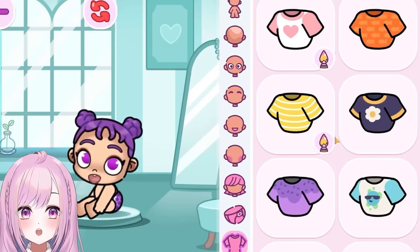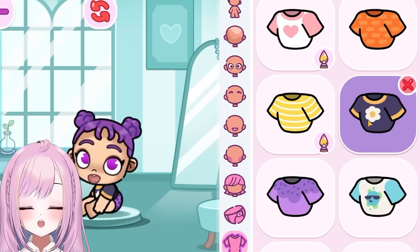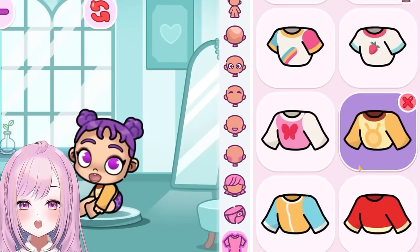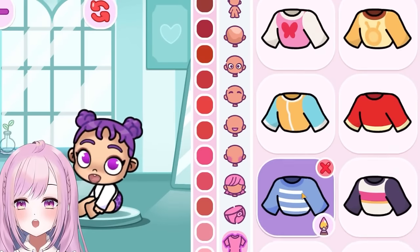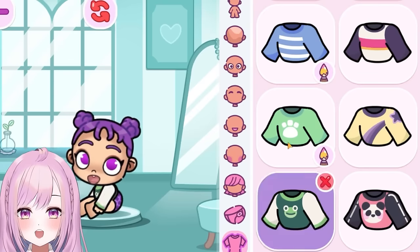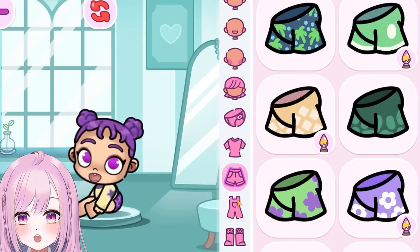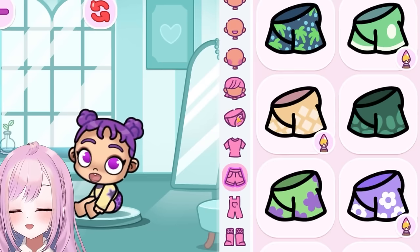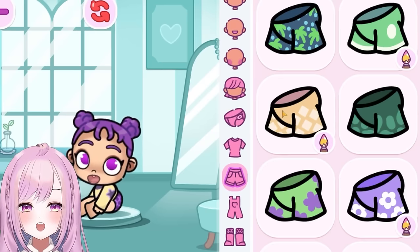Okay, next. Oh my gosh, there's even clothes here. Are you kidding me? Oh my gosh, these clothes are so tiny and so cute. Oh my gosh, look at the different types of clothes. Wow. Guys, which one do you think is nice? Comment down below. Ooh, I like this one. This is a star one and a panda one and there's an animal one. Ooh, wait, there's even shorts as well instead of diapers. Instead of diapers, you can wear little shorts.